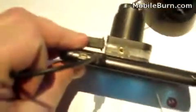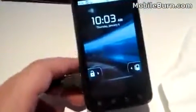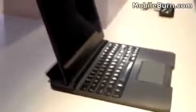On the left hand side, we have HDMI out, sort of see to the left of the micro USB port there. It'll allow you to stream HD content to your HD TV. Unfortunately, these phones are locked, so I can't go into a lot of the software, but you can see here, down there, there's the laptop, and what this does, this will actually plug into the back of the notebook, and sort of serve as a secondary device for the Atrix.